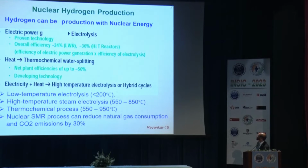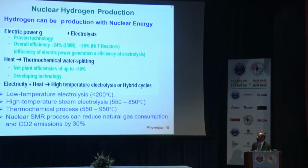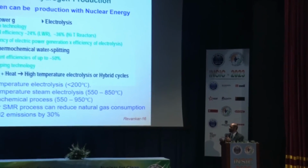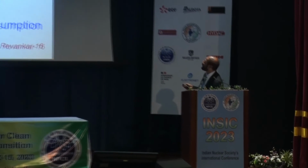Now, nuclear hydrogen production. When the OPEC crisis happened in 1970, when nuclear was talked about, people also talked about nuclear hydrogen. The NHI, Nuclear Hydrogen Initiative, started in the USA in the 1980s. So a lot of talk has been going on about how we can produce hydrogen using nuclear. And like I said, the products from nuclear reactors are basically electricity and heat.